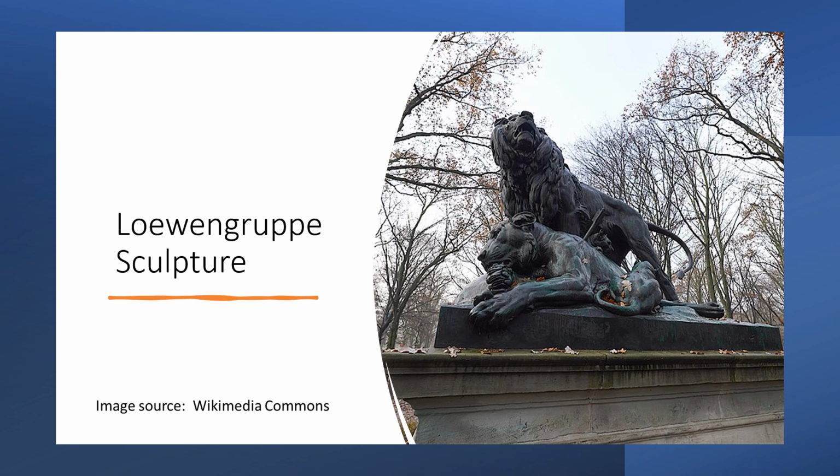The art and the design were highly praised when the statue was first shown publicly. Importantly, Kaiser Wilhelm I liked it and had it installed here in the gardens.